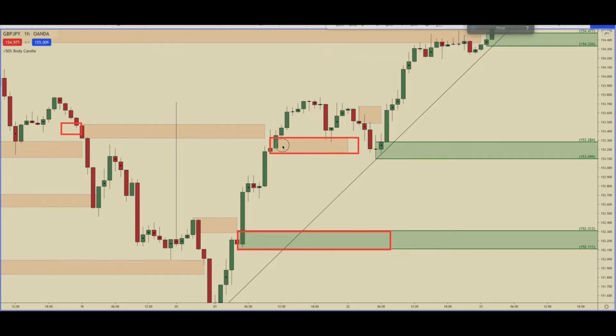Came up, tagged me in. I was in profit for a bit. Then it came down. My stop was really close, but I gave it a decent wiggle room. Price came down. I think this is when I was sleeping. Yes, it's 6 a.m. But then I woke up, and the price was up here like that.